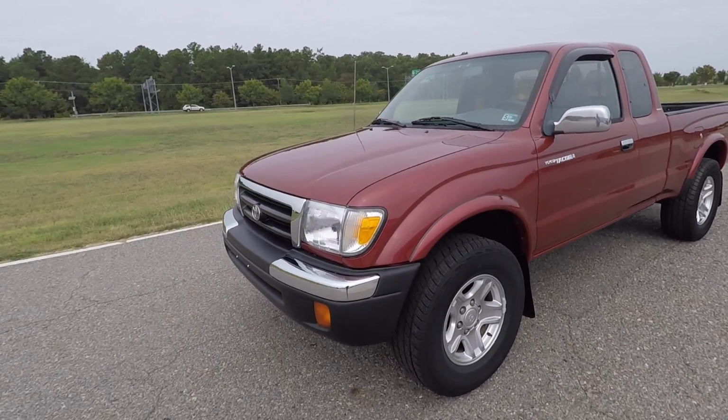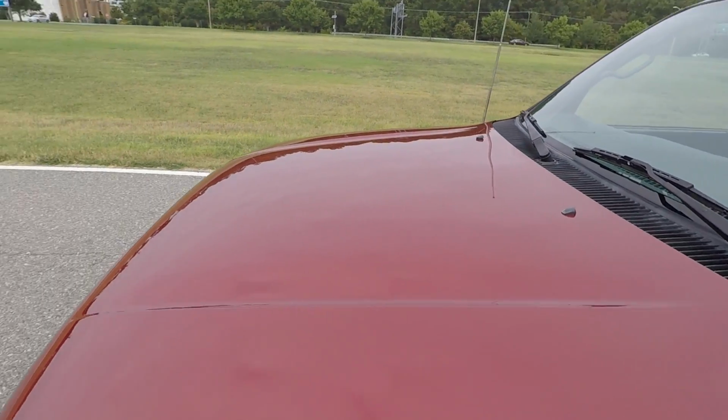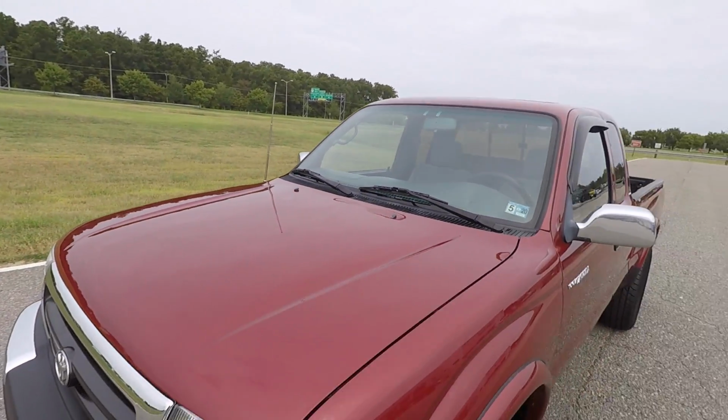We also did our paint correction service, which we fully wet sanded the entire vehicle. Then we did our 3-stage buff and polish. I wish the sun was out today. It's extremely overcast, so you can't see the truck or the paint in the sun. But either way, paint is absolutely gorgeous. Super smooth finish, deep glossy shine to it.